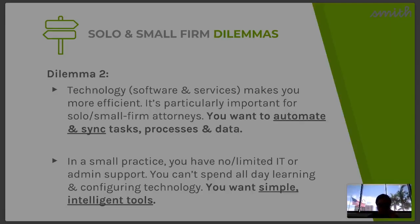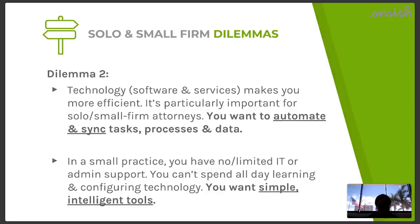Now, the second dilemma is technology. If you're at a big firm, you've got technologists, you have IT people who can help you set up software and services, set up your call routing, all of those things. But when you're at a small or solo practice, you know that you need technology because it makes you more efficient. But the dilemma is that you don't have that support. And you can't spend all day looking through documentation to figure out how to set things up, or how to set up Zapier, or an email forwarding program that connects with your marketing automation software. You want things that are simple, intelligent tools that are affordable for your practice. So it needs to be cheap also, but it needs to be easy to get up and running.